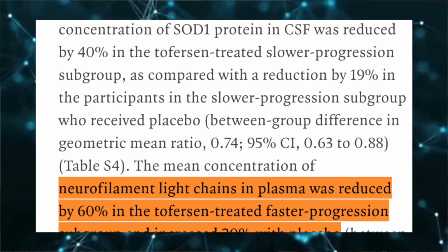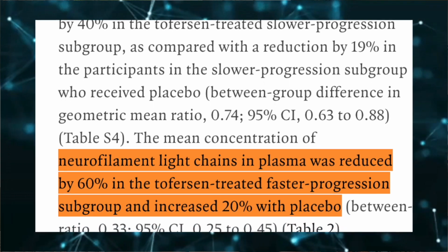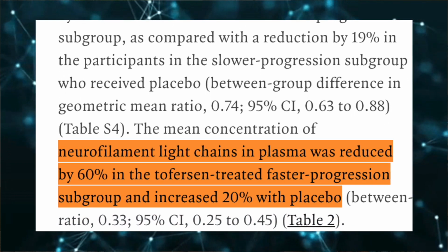Plasma NfL decreased by 60% in the fast progressing group, while the placebo group experienced an increase by 20%. For those of you who aren't particularly familiar with statistics in biology, that amount of change is insane and rarely seen in new drugs. So, despite not really showing any difference in physical symptoms, the molecular biology of it all is telling us that this drug is really working.